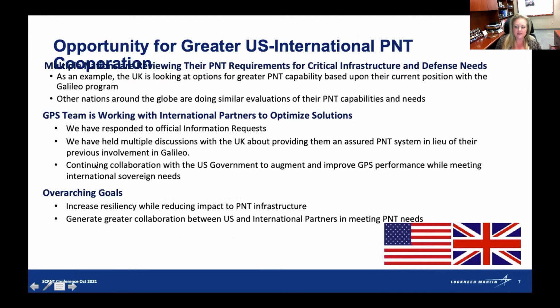So a little more on the greater U.S. international PNT cooperation. We're in the situation right now where multiple nations are reviewing their PNT requirements, both as a critical national infrastructure and their defense needs. An example, the UK is looking right now for greater PNT capability as a sovereign nation based on their current position with the Galileo program after Brexit. And other nations around the globe are doing similar evaluations of these needs. We're working with our international partners to optimize the solution.